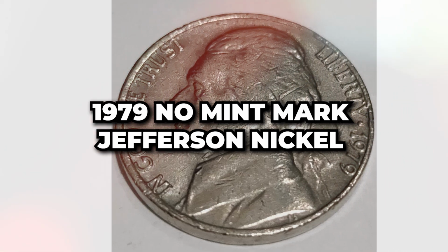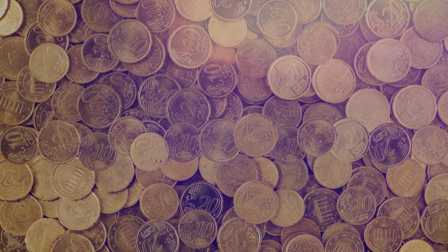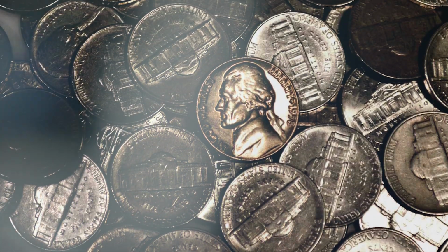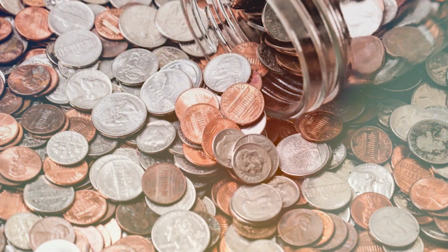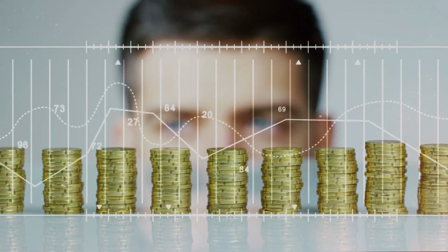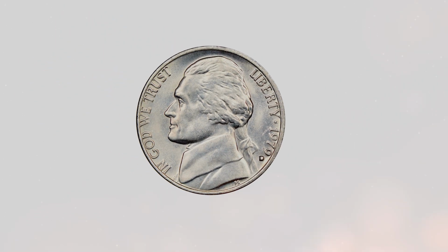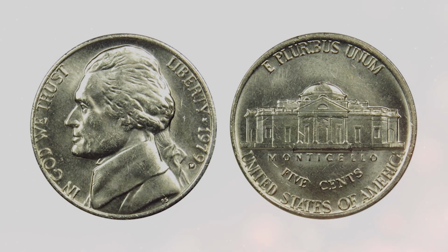1979 no mint mark Jefferson nickel coins minted in the Philadelphia Mint had the largest circulation in 1979. None of the nickels have the mint mark, which is typical for this mint. Nickels in a good state will be worth around $5, while those in perfect condition will reach higher prices. For instance, the 1979 MS-66 Jefferson nickel was sold for over $2,000.